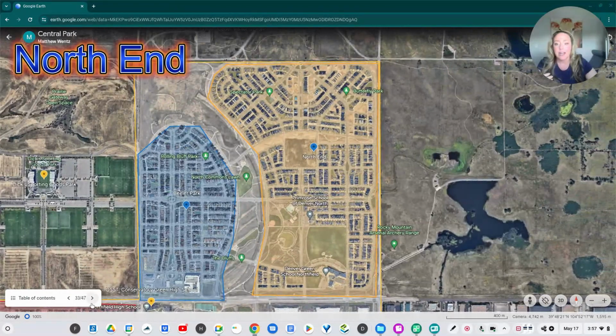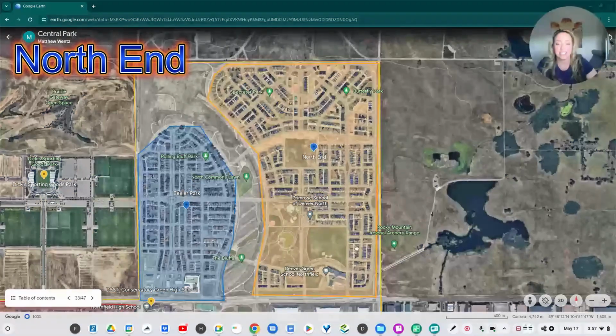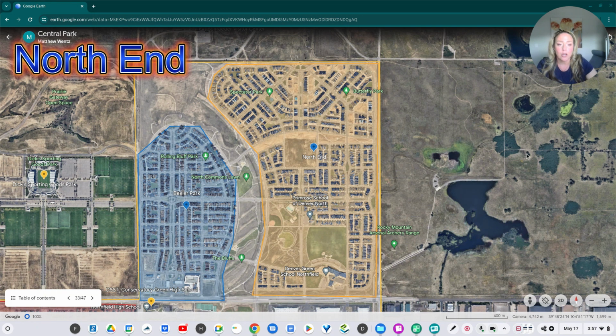Okay, and lastly, we're going to talk about North End. What's cool about this is that it's attached to Rocky Mountain Arsenal, which is a wildlife refuge. And so you can always find wild animals there. There's a bike, sorry, I started pointing. There's a bike trail right here that you can go around it. There's buffalo roaming, deer. It's just a really beautiful park to go sightseeing in.